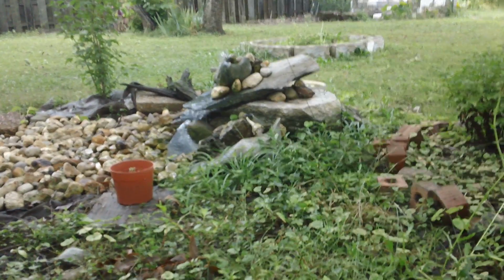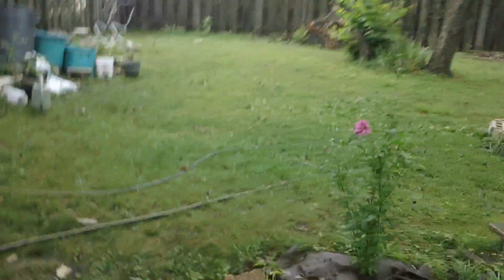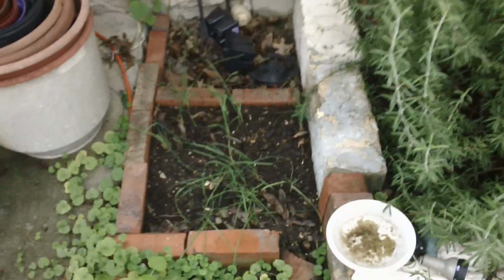It's my fountain dripping over there, the crow cawing in the background. I thought I'd take you on a tour of what garden I've got so far.